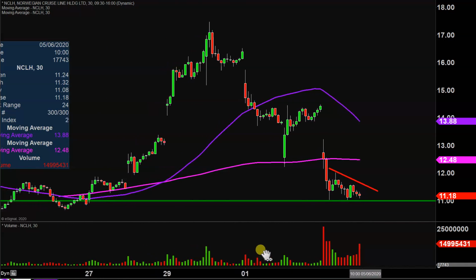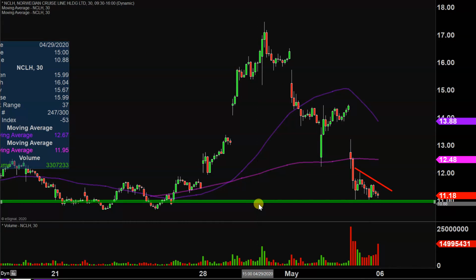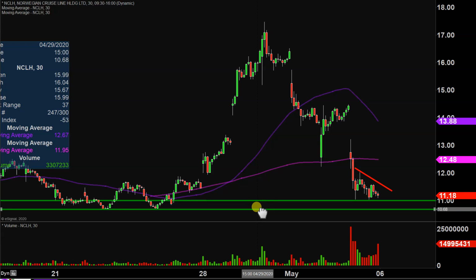And in the event that does happen, that next key level of support, which again, no such thing as a guarantee, but on a high volume break of that $11 mark, I don't think anybody would be shocked to see the price go down to at least $10.70, if not even lower than that.